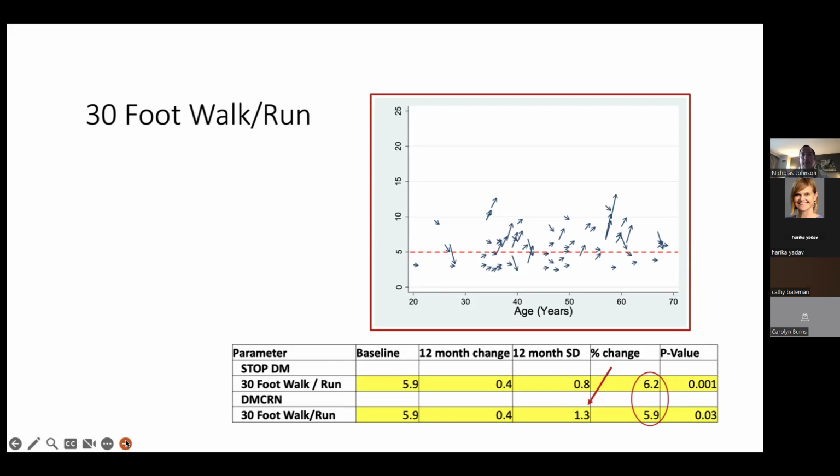And that's really what the current study is designed to do, to buttress those findings and to expand that cohort to make it statistically significant.